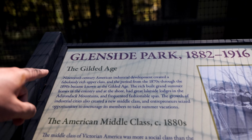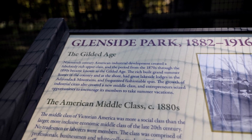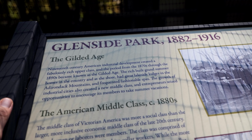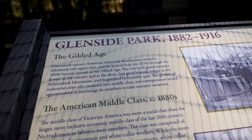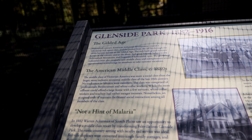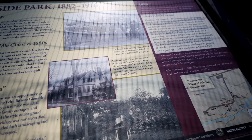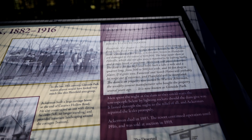So here it goes into a little detail about Glenside Park, which is the mountain lodge that I kept referring to. It's something that was very common post-Civil War, where there were lakeside lodges in the Adirondack Mountains and all of that stuff being built. It was sort of the Victorian America age that they refer to as the Gilded Age, so that is a thing. I actually have been to one much grander up in Lake George or Lake Champlain.